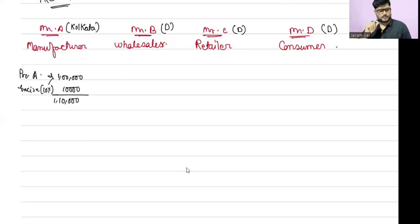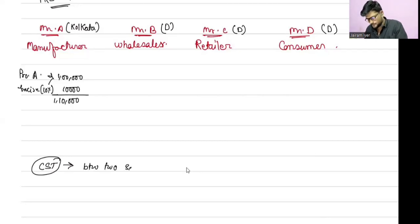So on sales activity, there used to be one more tax, which was known as CST, Central Sales Tax, whenever there used to be a transaction between two states. Are you guys facing any delay with what I'm saying?